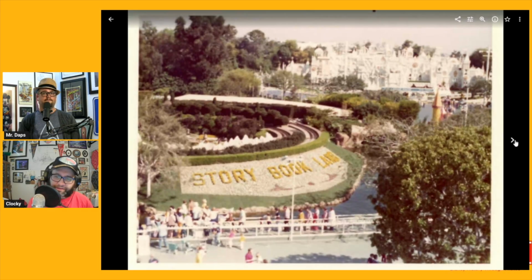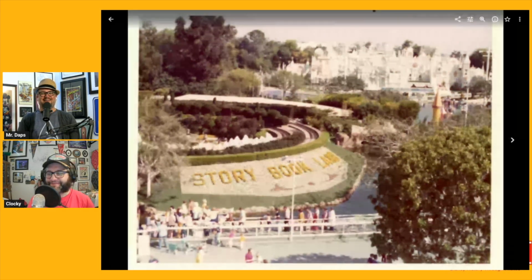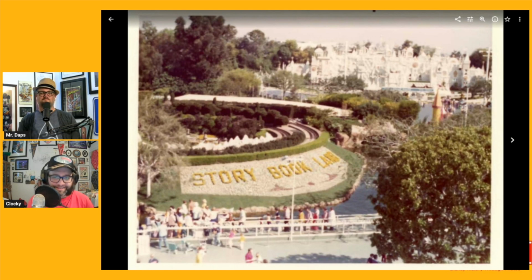All right. Bring it back. Yeah. Okay, first, bring back the People Mover. Then we can talk about the Small World sign. Well, yes. All right. And the next photo.